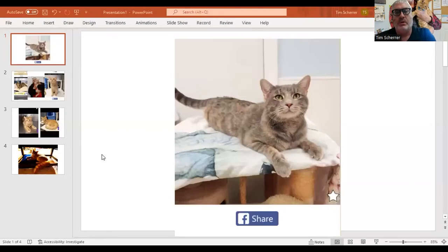Let me show you what we know about Leo's family, because I think that's important to know. We know quite a bit. This is Leo's mama. She's a very, very sweet girl. She's not a big fan of being around other adult cats, but she was a very good mama to her kittens. Leo's family was born on the 2nd of September, so Leo's almost a year old. He will be this Friday, according to the paperwork at least.